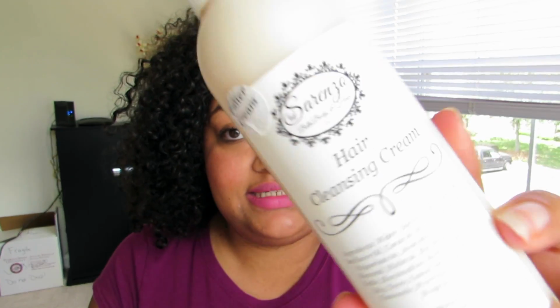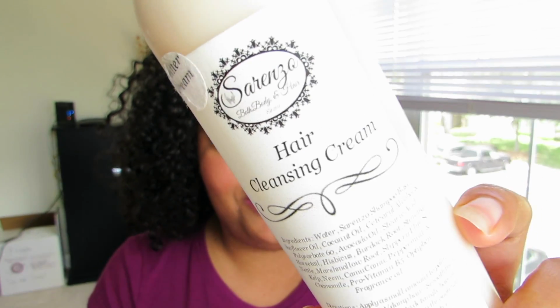Okay, hair cleansing cream. So I'm going to put a video of what the suds and foams look like when using this kind of product. Okay, so first up, hair cleansing cream.